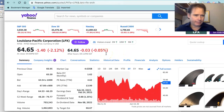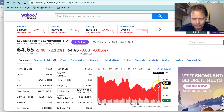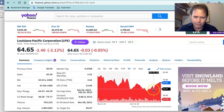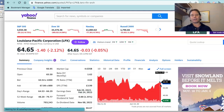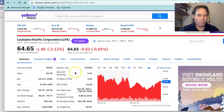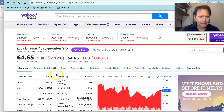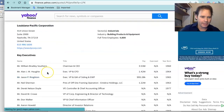We have Louisiana Pacific Corp right here. With them too, as you can see, from the end of October all the way up to now, early December, a pretty big jump from basically 53 all the way up to basically 64. So again, almost a 20% jump, and it might be the Berkshire Hathaway and Warren Buffett spike. If we take a look, in case you're wondering, at what Louisiana Pacific Group does.